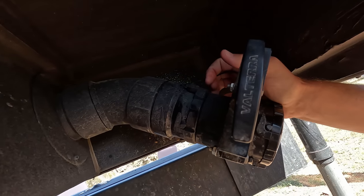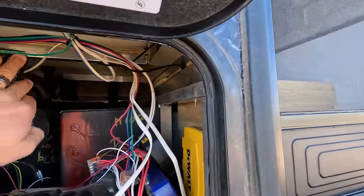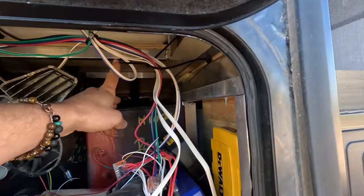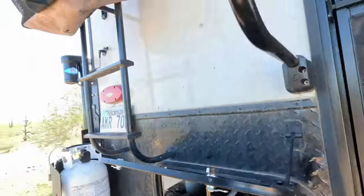the outside pipe. You might be asking, why are we even keeping the gray and black open together? It's because we've removed the toilet right here that goes up in there, and we backflow this into the black tank so that we have 50 gallons of gray water versus just a 25 gallon gray water tank.